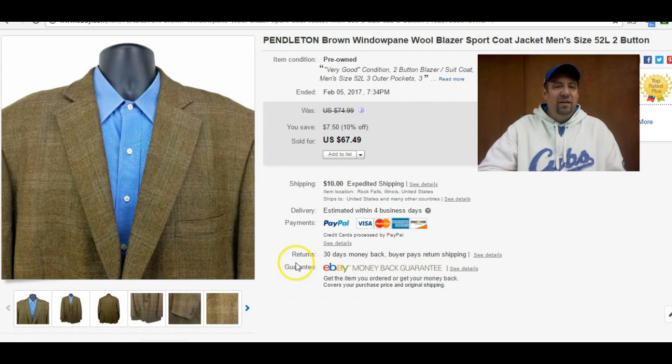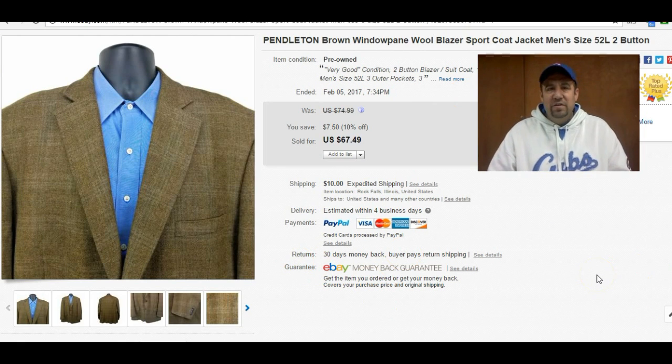Let's see. Last but not least. Oh, okay. This here's another Pendleton blazer. I just sold this the other day. What did I get? $67 out of that, plus buyer paid shipping. Like I said, I'm really enjoying selling the blazers. They're good money, and typically I don't have a lot into them, so it's just something new. I've been picking them up for quite a while. I just finally got around to listing them, and ever since I started listing them, they're selling.